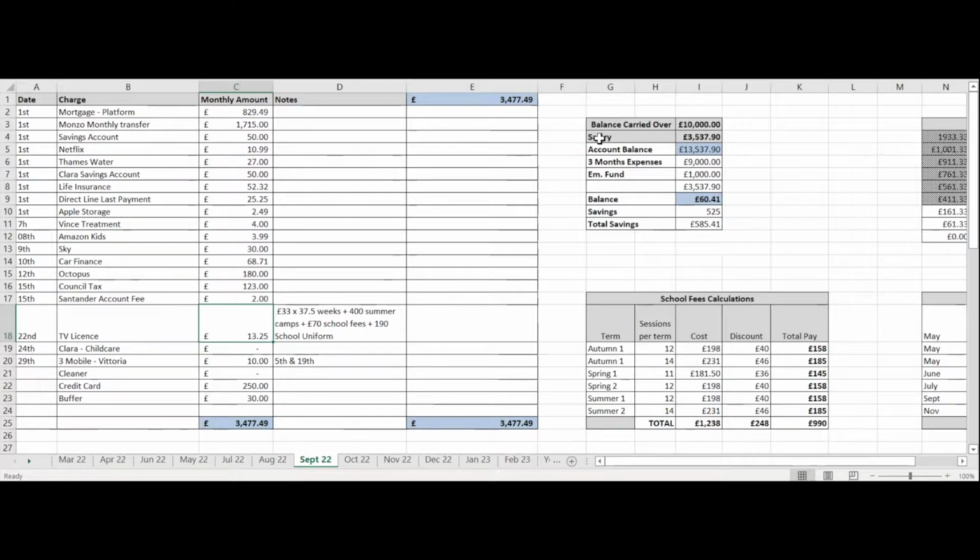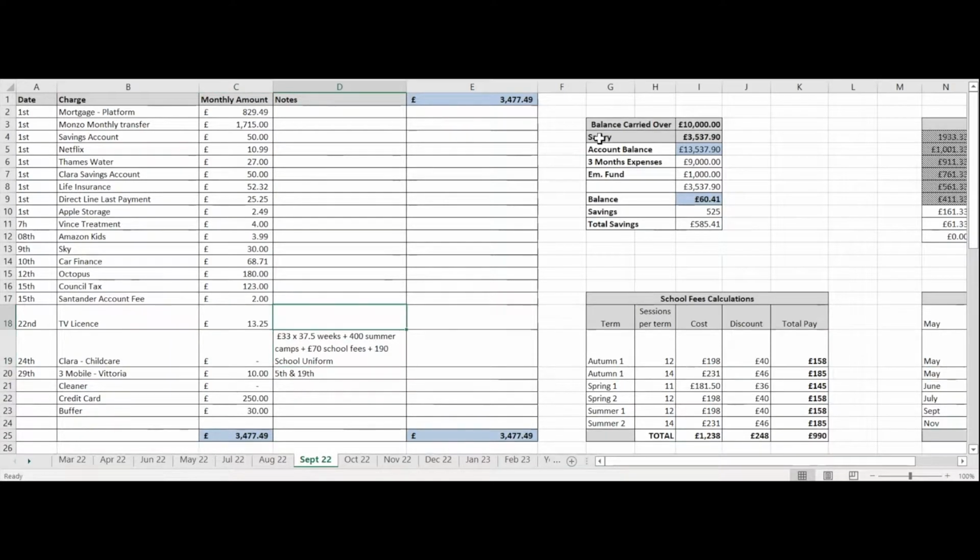TV license. Oh, what's happened here? Oh, apologies, guys. TV license is 13.25, and then Clara Childcare. Now, technically, this does not have a date as such. What I am calculating is 1,900 per year, and that is £33 times 37.5 weeks, plus £400 for summer camps, plus £70 for school fees, and 190 for school and uniform. Clara's dad helps out with the school and uniform, so I don't have to put the £300 that I normally would do.